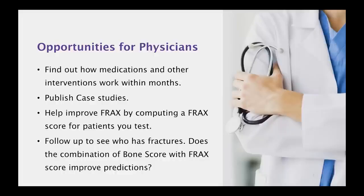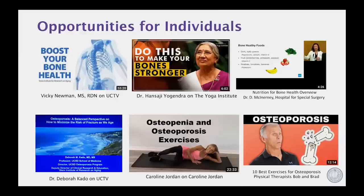So you can help by following up to see which of your patients has fractures and find, does the combination of bone score with FRAX improve predictions? And there's a lot of opportunities for individuals like you and me.